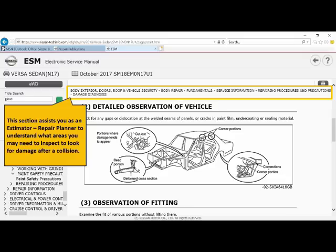Here was another thing that I found. When I went into the body exterior, I found a section that says damage diagnosis. Now, if you have a pen and paper in front of you right now, I would encourage you to write that down. Write down the words damage diagnosis. Why? Because every time I go to write an estimate, I go to the search box over here on the left and type in the words damage diagnosis. Why? Because that pulls a chart up for me that tells me how Nissan and Infiniti tell me specifically where the crush zones are.